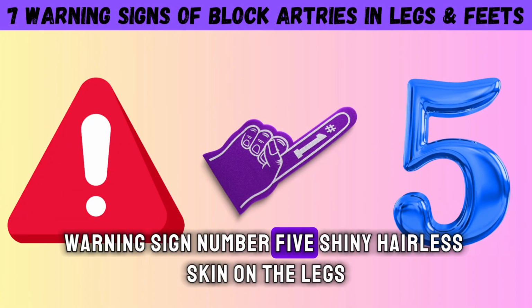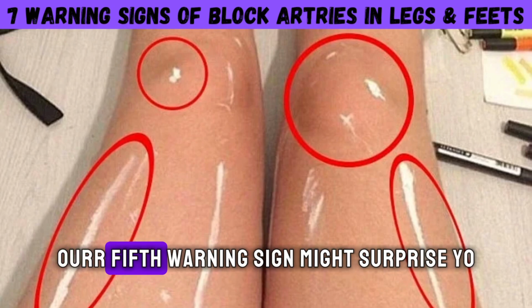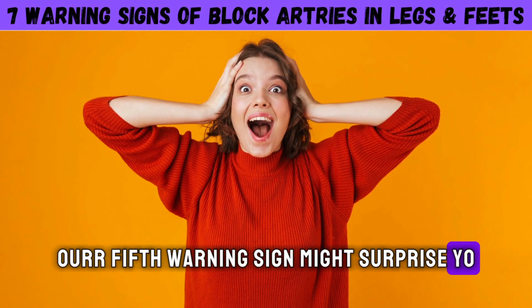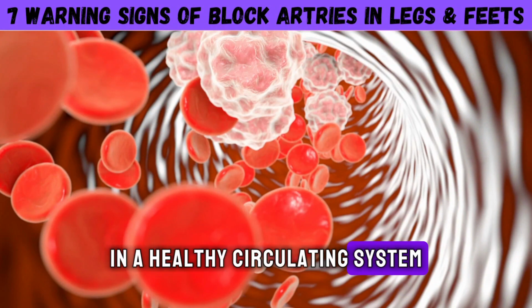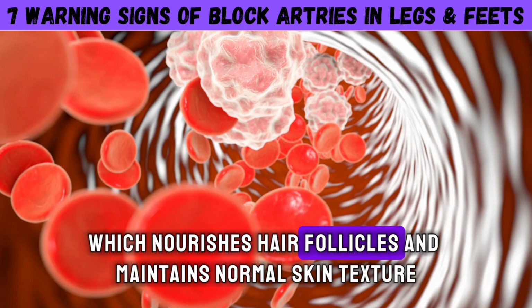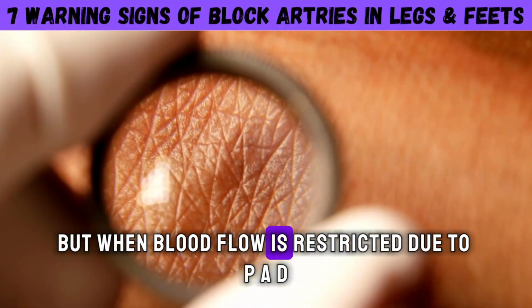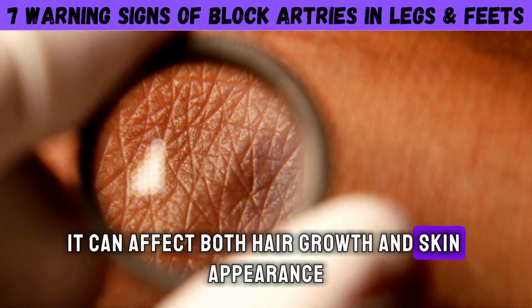Warning sign number 5. Shiny, hairless skin on the legs. Our fifth warning sign might surprise you. Shiny, smooth skin on your legs with little to no hair growth. In a healthy circulatory system, your skin receives ample blood supply, which nourishes hair follicles and maintains normal skin texture. But when blood flow is restricted due to PAD, it can affect both hair growth and skin appearance.